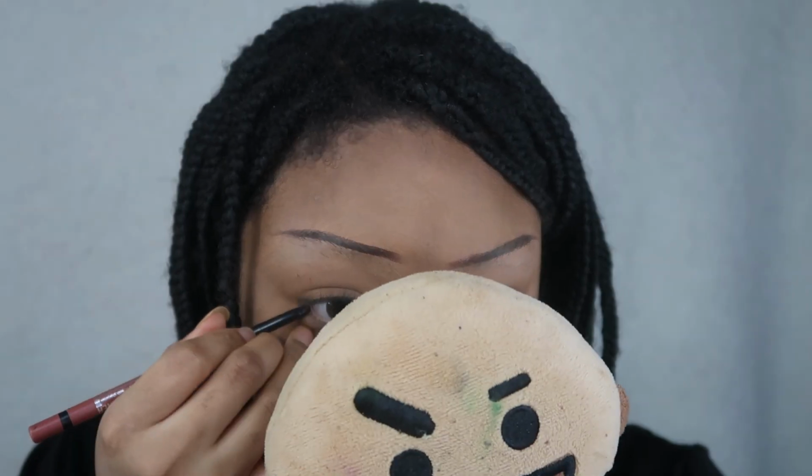Let's refilm the eyeliner part, okay? Before I start though, I do want to put a little bit of this. This is actually a lip liner. Please don't do what I'm doing. I'm gonna put this lip liner in my waterline real quick.